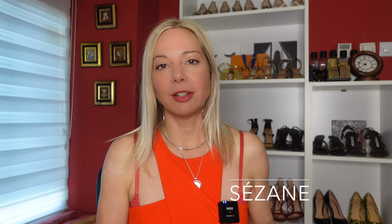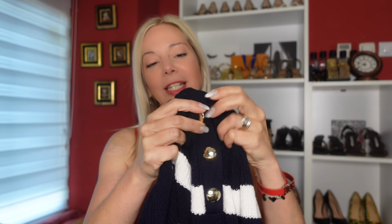Nothing says summer like blue and white stripes. So this is Gary jumper. They have it in many different colors, and the reason why I fell in love with it when I saw it on the webpage is that these buttons are actually usable. You can open and close it here. And usually when you have sweaters like this with buttons, they're just for decoration. They don't have an actual hole to open and close it, but this one has.